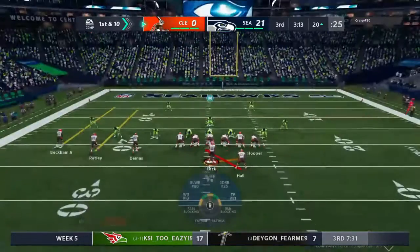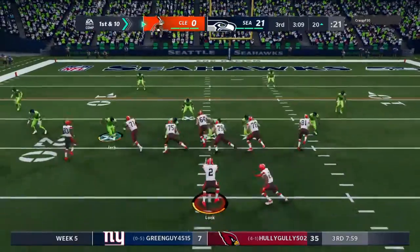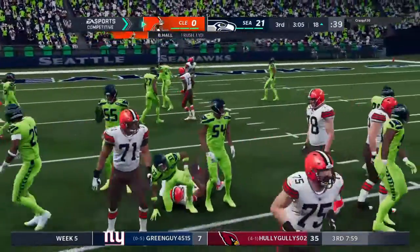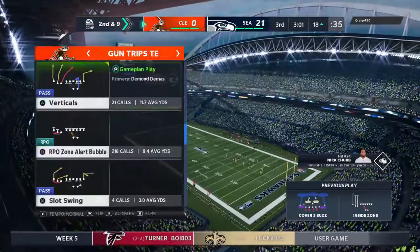Took till the second half, but finally a red zone opportunity here. 1st and 10 right at the 20. And he'll get this down only to the 18. Credit him with a 1-yard gain there to make it 2nd and 9.